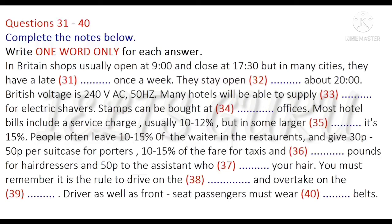In restaurants, if a service charge is not included in the bill, then 10 to 15% is usually left for the waiter. For porters, we usually give 30p to 50p per suitcase. For taxis, 10 to 15% of the fare. Hairdressers, £2 according to how much work they have done, plus 50p to the assistant who washed your hair.